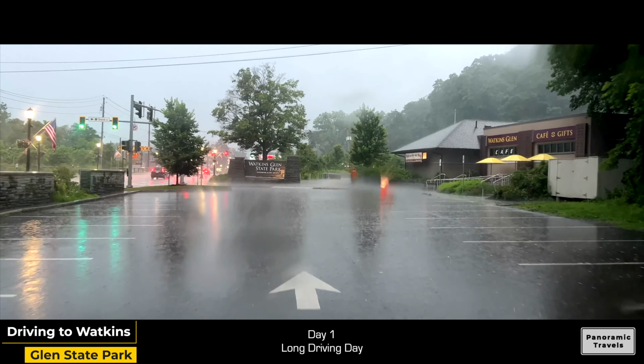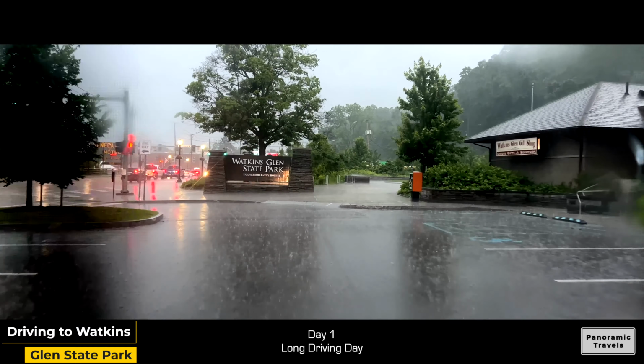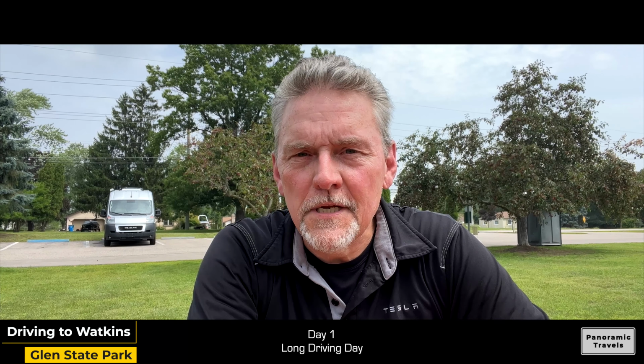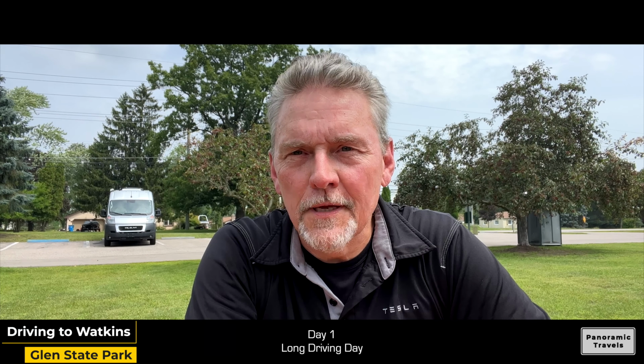Apple Maps took us to this point, but this isn't where the campground is. It's a few blocks up the main road and then a right-hand turn up a steep hill. Routing to the Seneca Lodge will actually get you closer to the campground.